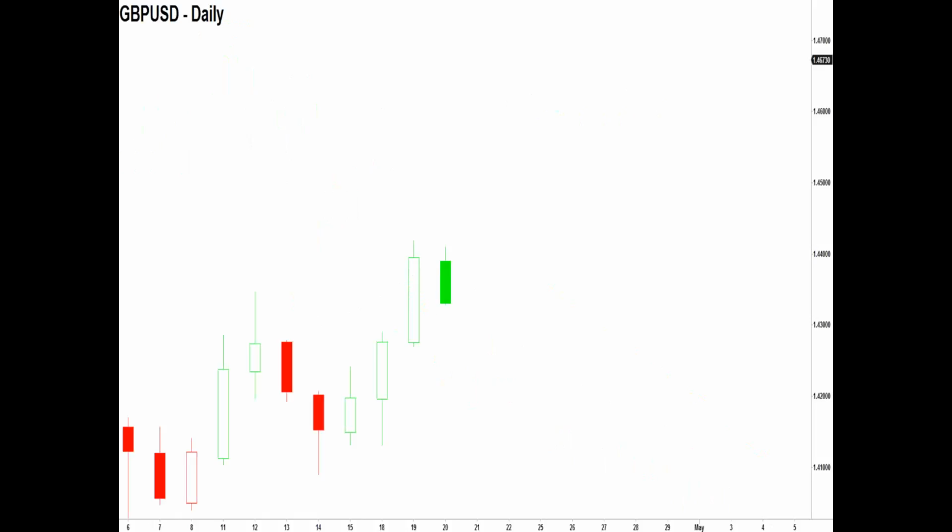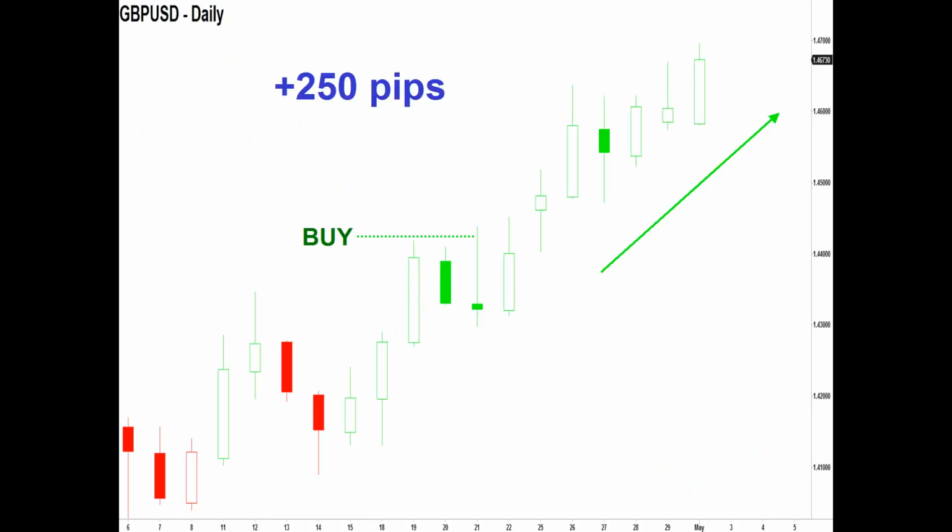How about the British pound? Same thing. We have a 3-bar pivot high. All the bars are green. All right. So we're going to buy if we trade above there, and we only have to trade above there. You notice I didn't say we have to close above there. Just has to trade 1 to 3 pips, and you could have entered another 250 pips to the upside.